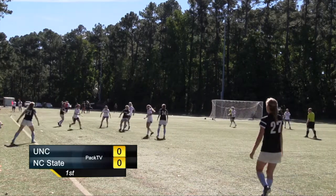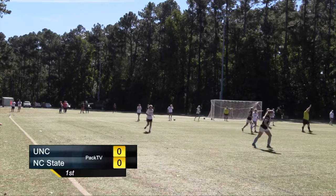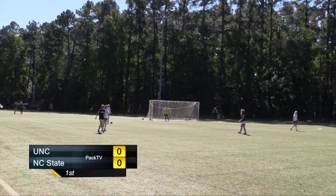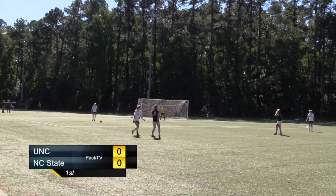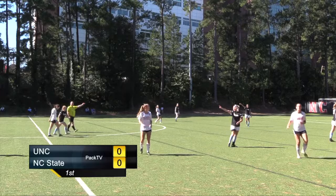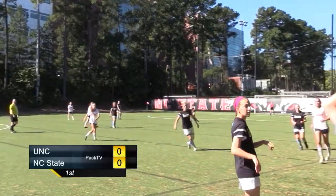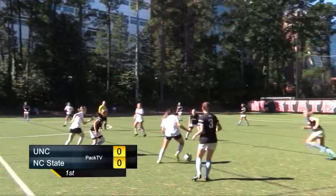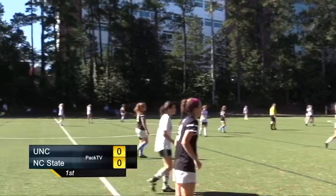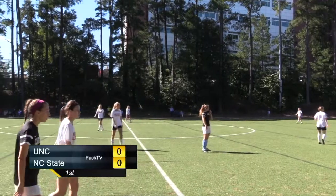Floyd will throw it in for the heels. Nice little boot kick up to Rice, but is not able to control it there, so State will have the goal kick, excuse me. And that one's going to come and roll all the way to Ethan, out of bounds here. Schultz will throw it in quickly. And they're going to try to push it up the field here. And that's going to go out of bounds and be Carolina ball.